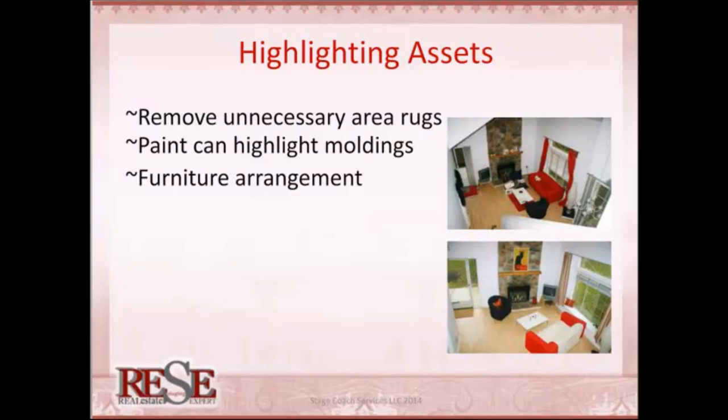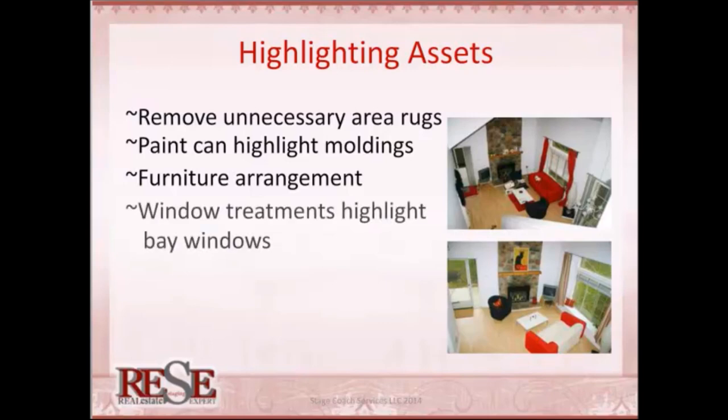Furniture arrangement can be used to highlight assets. As you see in the before and after example on the right, by rearranging the furniture as well as toning down the bright red, we were able to focus the buyer's attention on the hardwood floors, the fireplace, and the big window overlooking a private view. Before, you were just focused on red and chaos in the middle. So furniture arrangement can do a lot toward focusing the buyer's attention.